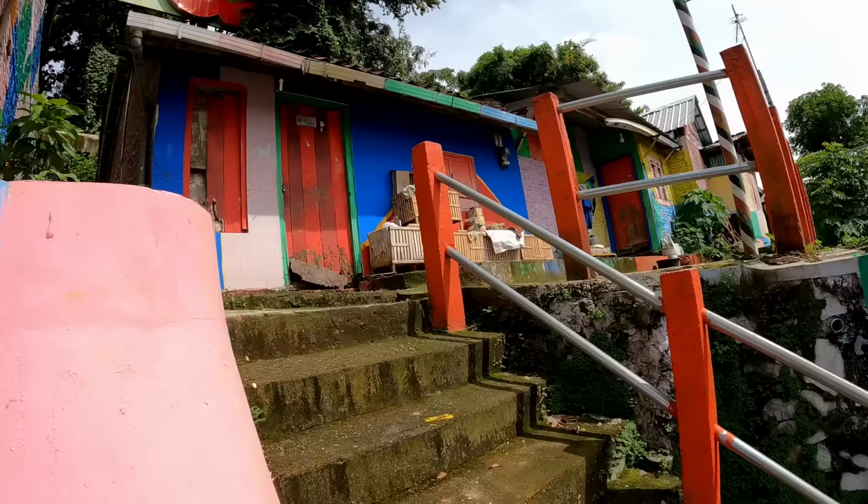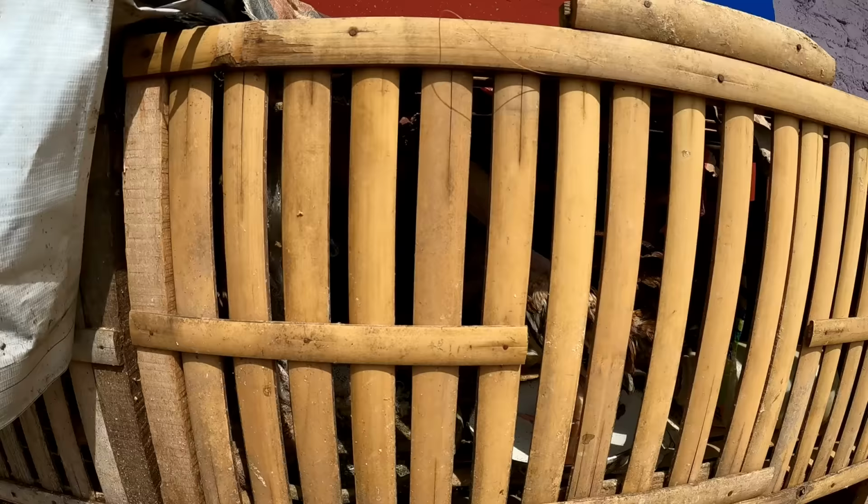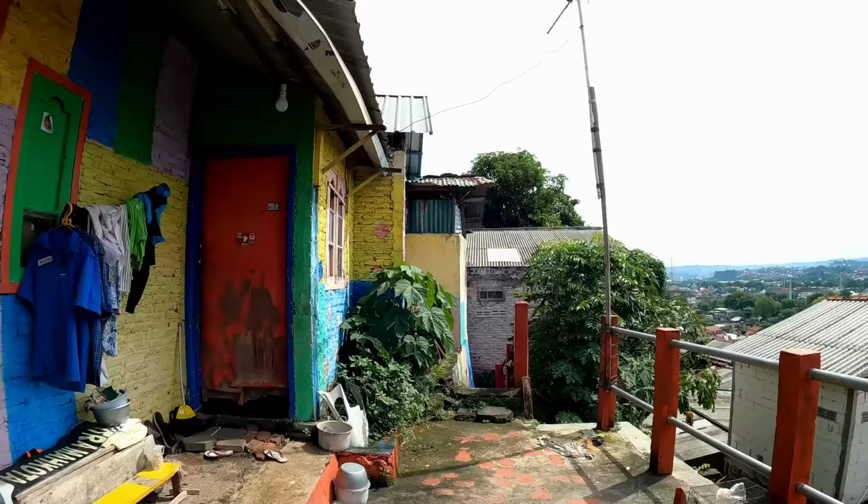Aimlessly. This guy has chickens. And these wee cages are, so they're all numbered. It's 107, so there's at least 107 homes. What has he got here? Oh yeah, they're wee chickens. Or wee birds. I don't know. What are they? I think they're baby chickens. Adolescent chickens. Right, can I get down this way?